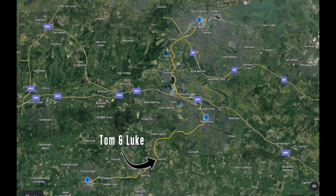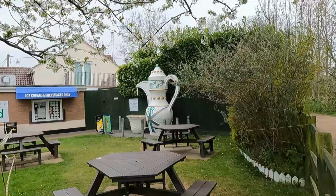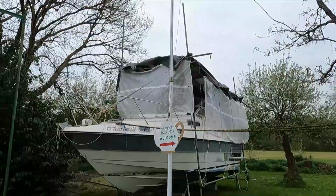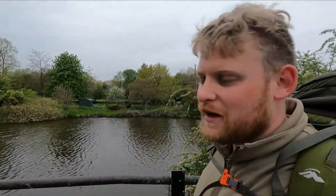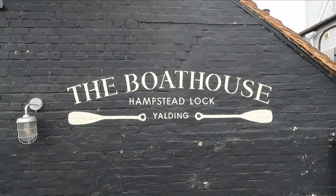Right, we are coming up to Yalding and an island called Teapot Island. It is called Teapot Island because there is a cafe restaurant on the island, and there is a massive collection. I think it's actually a world record. The largest amount of teapots, where the lady sells teapots and then displays them for you to look at. But this is a cool little area. Another pillbox over here on the other side there. And there's a pub up here on the left called the Boathouse. So we're gonna go fill up with some water.